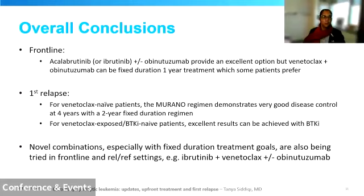And so my overall conclusions for this talk are shown here. So in the frontline setting, you can use a BTK inhibitor plus or minus obinutuzumab. It provides excellent responses, but may need more ongoing BTK inhibitor therapy in an indefinite fashion.